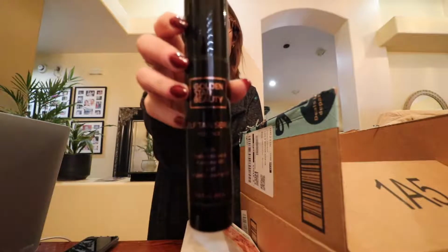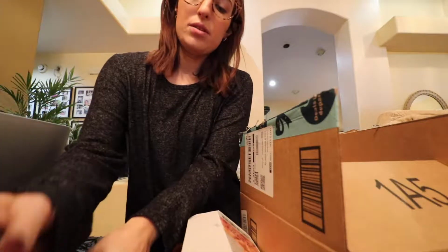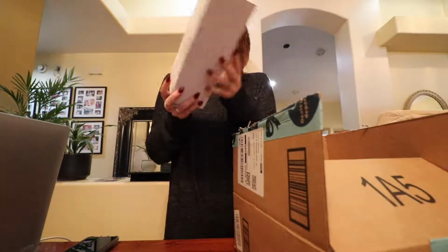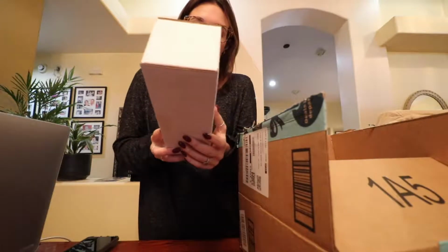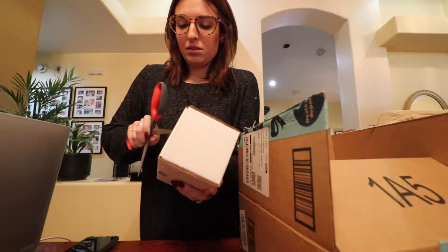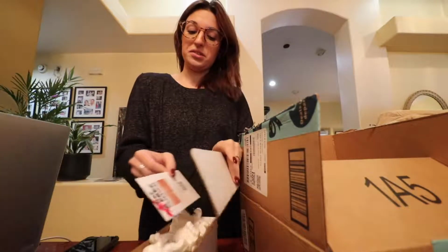Organic, cruelty-free, vegan. Awesome. So I have this facial self-tan serum with hyaluronic acid and vitamin B5 and rosehip oil. That's cool. And I also got this body oil. And they also emailed me a free ebook on tanning and stuff, so that's fun.